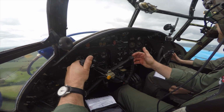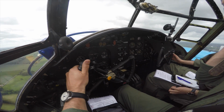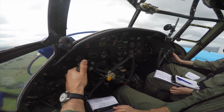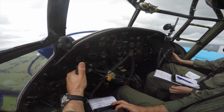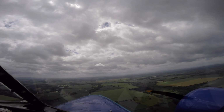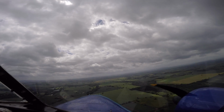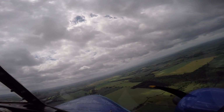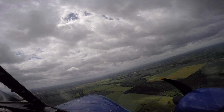Cosford, good morning again, join 24. Oh, you're landing at the 06 end. Switch to 24, copy, landing throughout the area at the far end, report final. Roger, if you could land long and report final. Helo tow just airborne and then Anson departing.